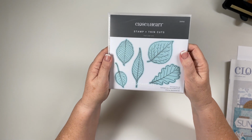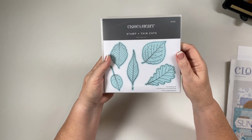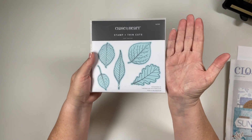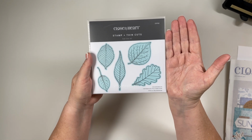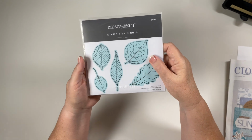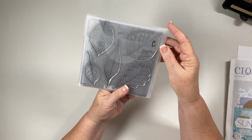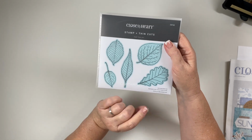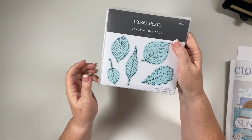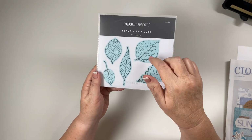These are some very large leaves, and they're called leaf line art. And if you look at my hand, you can see how big these leaves are. Be perfect for fall. You could do a border with these. I could even see stamping on these and cutting them out, but maybe doing some journaling around them. I think that would be very different and fun. And I'm gonna try and do that with these, so I'll bring that to you too. So that was some of the stamps.